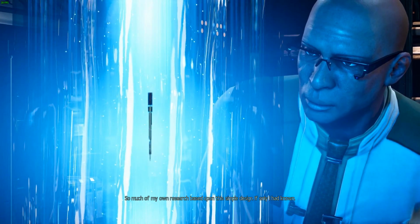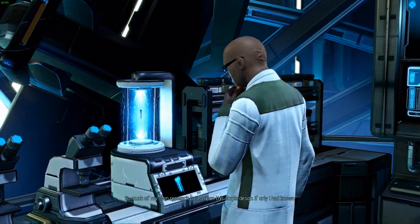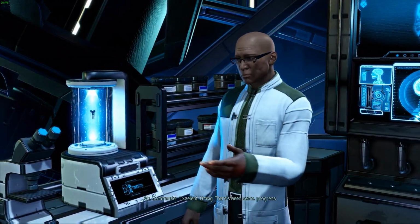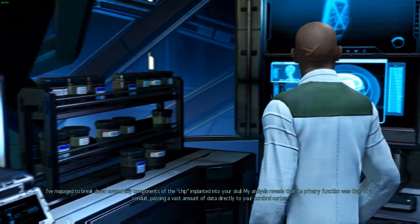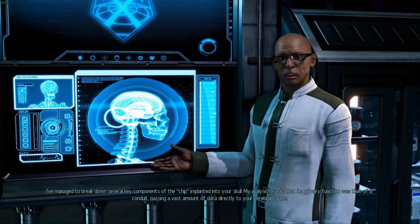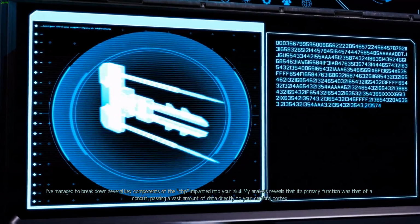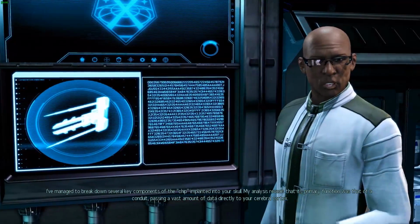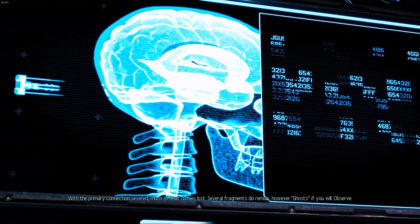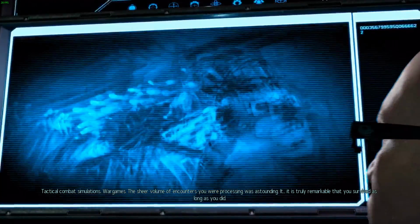So much of my own research based upon this simple design. If only I had known. Ah, Commander, excellent timing. There's been some progress. I've managed to break down several key components of the chip implanted into your skull. My analysis reveals that its primary function was that of a conduit, passing a vast amount of data directly to your cerebral cortex. With the primary connection severed, much of that data is lost. Several fragments do remain, however. Ghosts, if you will. Observe.